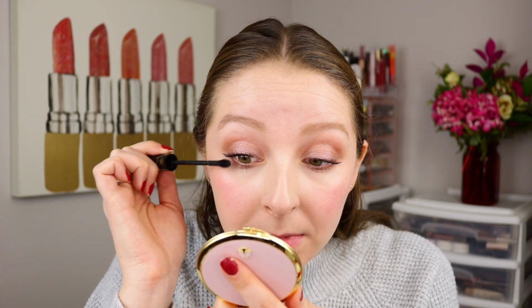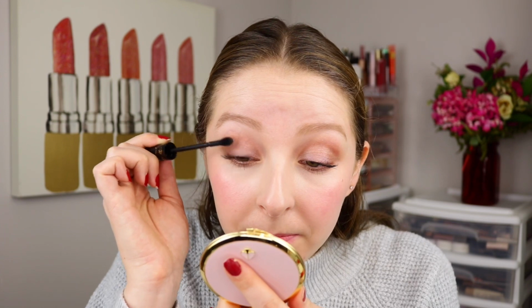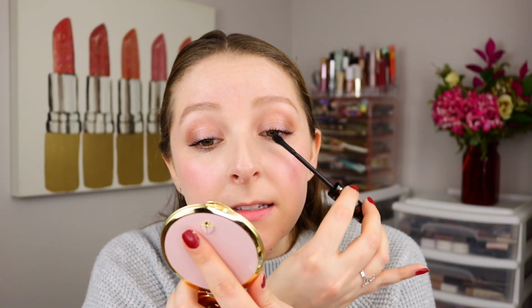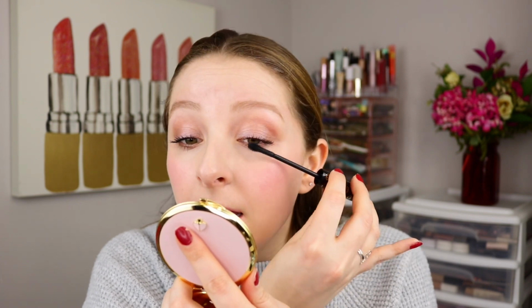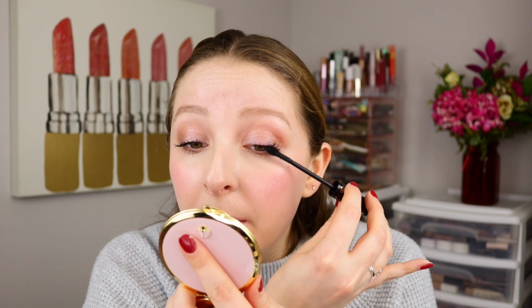Yet, wow, I am definitely able to build up some good volume. Yeah, it separates, it lengthens, it volumizes, it lifts and curls. It does exactly what I want my mascaras to do. And here is how my makeup look is turning out. Let's just add a little bit more lip balm, freshen that up after all of my talking here.